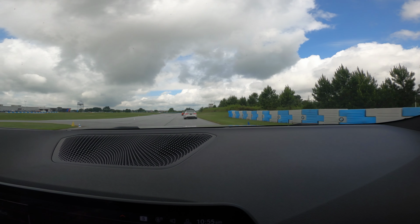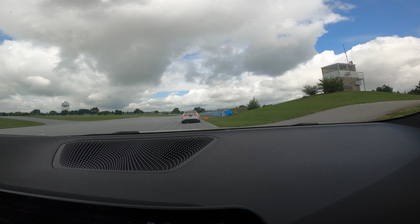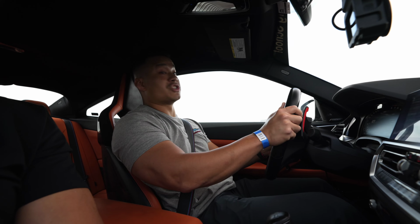Down the back straight, you will be full throttle until you're next to your braking zone. Braking at the three orange cones, push your foot right away into that brake pedal. Carbon brakes feel good. There's the braking, you should have got them.